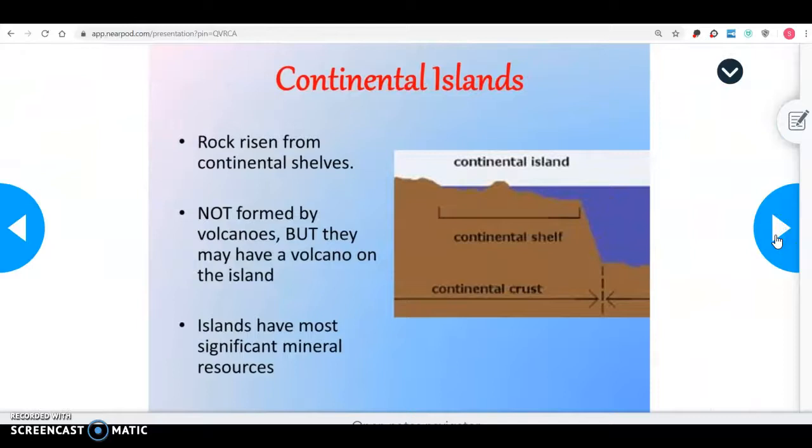And then you have continental islands that are rock risen from continental shelves. They're not formed from volcanoes, but they may have a volcano on the island. You can see that there's a very steep cliff with this island. So these are islands where the earth has just lifted up, not from volcanic activity, but from plate tectonics moving, that has caused kind of random islands to form in the Pacific.